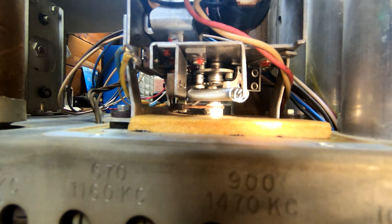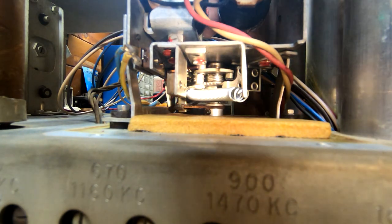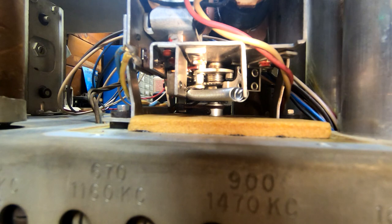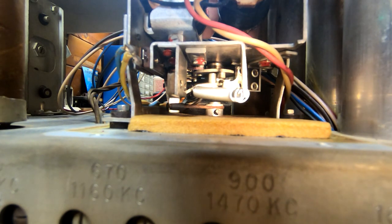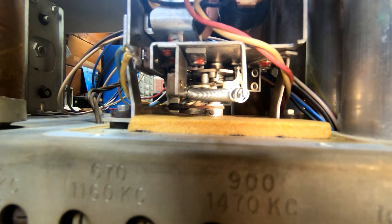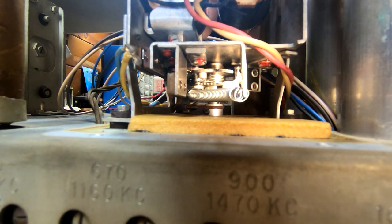Now, what happens if we go all the way to the end of the station selection? So there are 8 possible stations, and if we get this all the way to the... Oh, okay, I already kind of revealed it. So that's 1, 2, 3, 4, 5, 6, 7, 8. So that's maximum right there. We can't go any further.